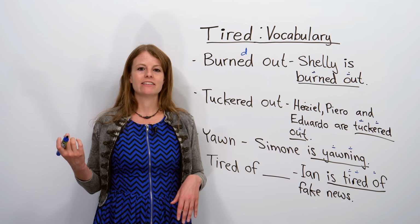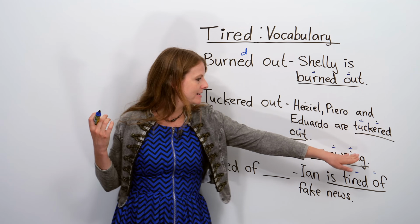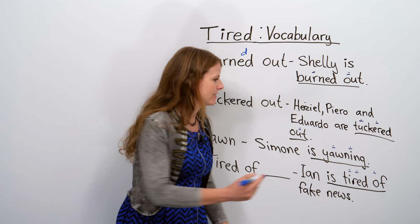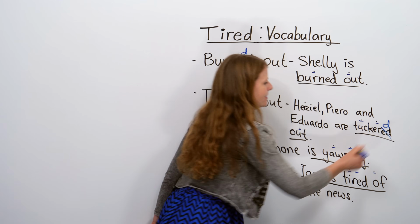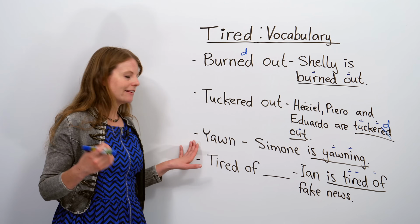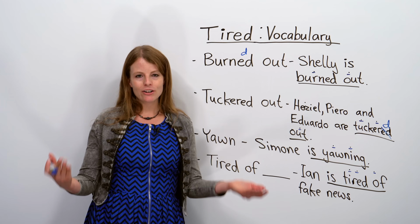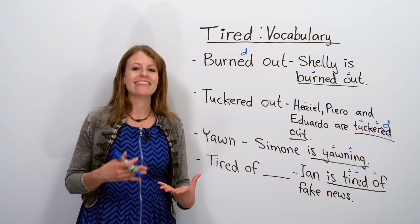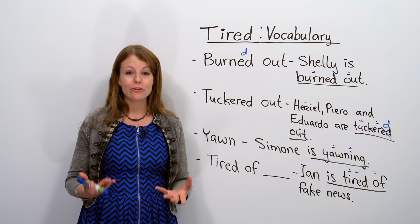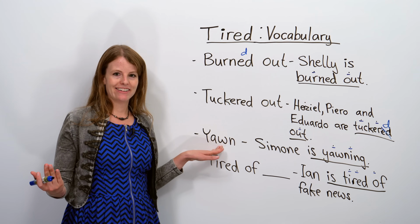I'm tuckered out. The stress is actually in the first part. Tuckered. And the ed here is pronounced like a d sound. So I'm just going to cross that off and just put a d. Tuckered out. Okay, let's look at another word that actually means something different than everything we've been talking about. So far, we've been talking about words that mean the same thing as tired. Now I wanted to talk about a word we use when we are tired, and that's this word, yawn.